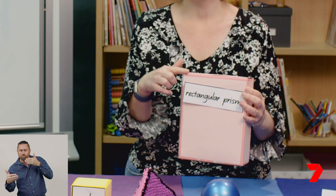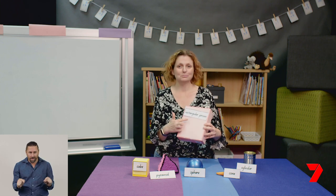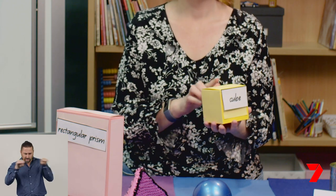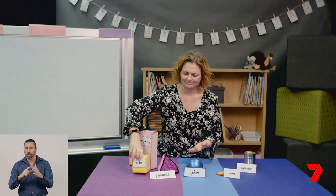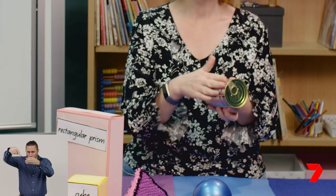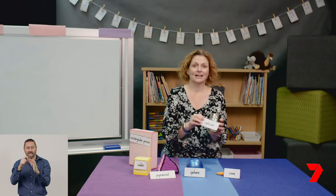This box has 6 rectangular faces, 12 straight edges, and it has 8 vertices or corners. It's a rectangular prism. This object also has 6 square faces, 12 straight edges, and 8 vertices. This is a cube. This object has 2 flat circular faces and 1 curved surface and 2 curved edges. It's a cylinder.